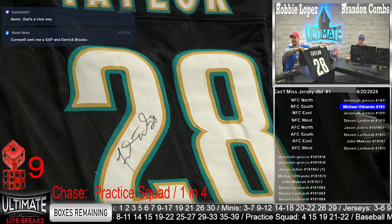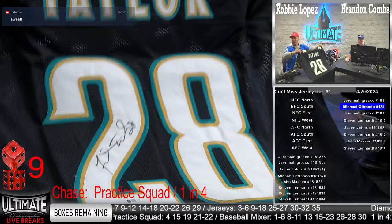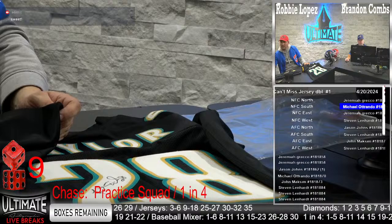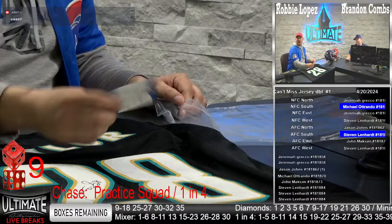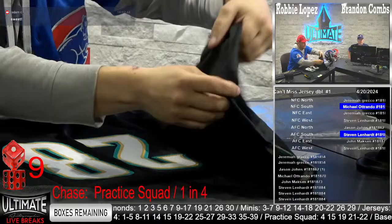Rumor is that they're bringing back those old school teal jerseys for the 2024 season. And I'll really be honest with you, I like those jerseys. Beckett cert, sir, that's an AFC South hit. Steven taking home Fred Taylor on the black Jacksonville Jaguars with the Beckett cert. Because it's an old school Beckett cert, you also get the cert card with it. So congratulations, Steven. Nice hit. Very underrated running back, Fred Taylor. Yeah, he's out there in the minis, too.